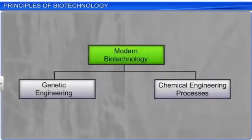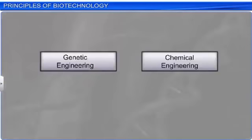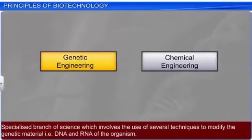However, modern biotechnology arose from two core techniques, namely genetic engineering and chemical engineering processes. Genetic engineering is a specialized branch of science which involves the use of several techniques to modify the genetic material, that is, DNA and RNA of an organism. The changed genetic material is then introduced into the host organism to change its phenotype.